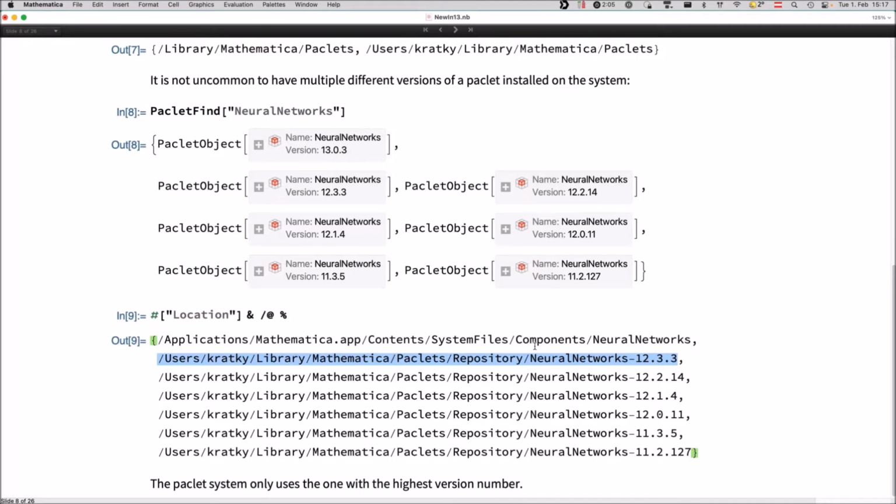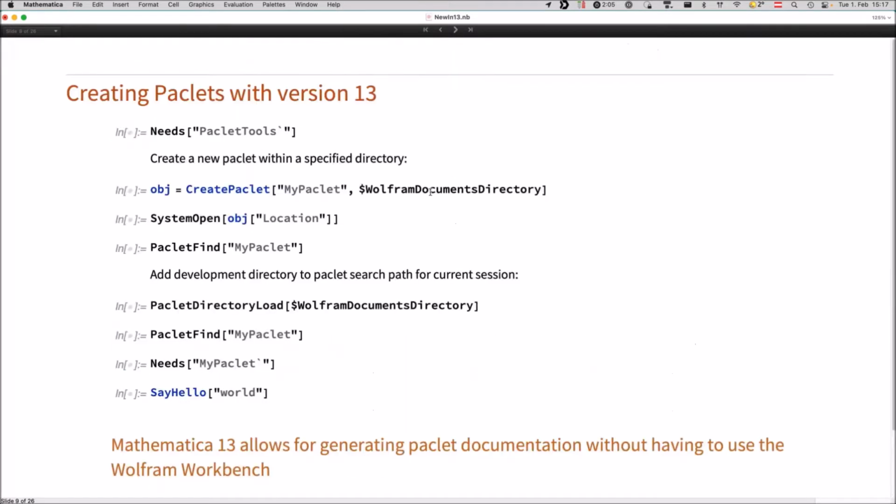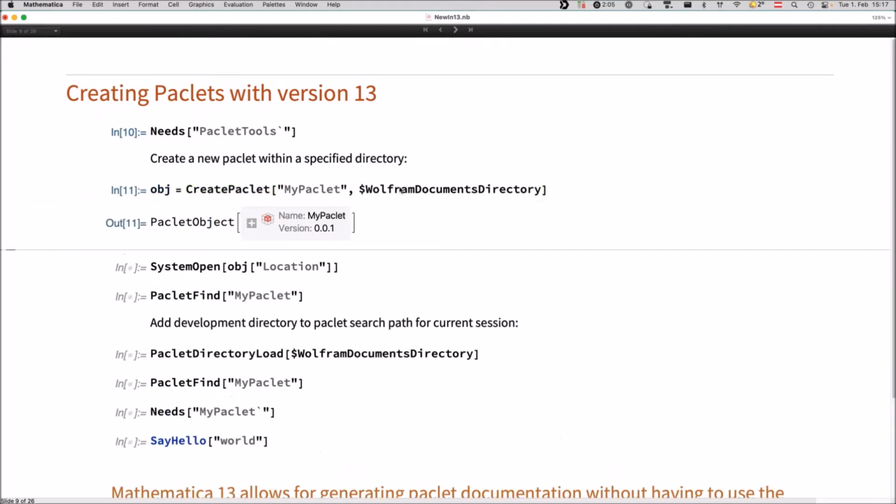And now with version 13, for the first time, you have all the tools available to create Packlets in Mathematica. There are two things that have been added to the system. The first is a package called Packlet Tools, which we can load here now. This package contains a function to create the Packlet, and I'm going to create this Packlet in my Wolfram Documents directory. This creates a Packlet layout in the directory.